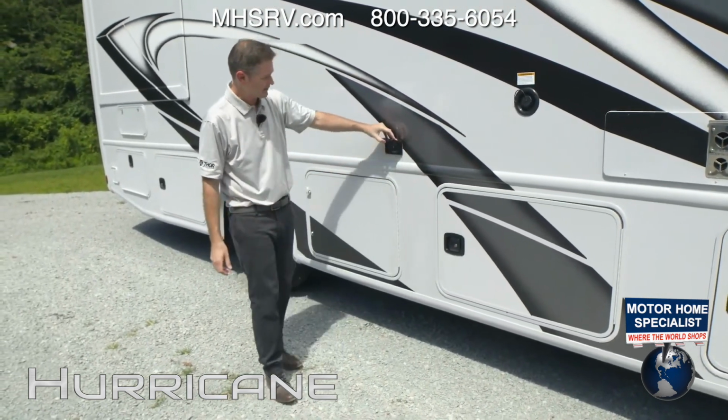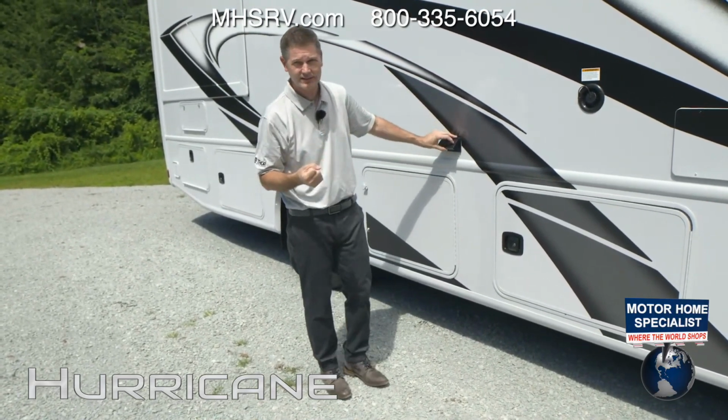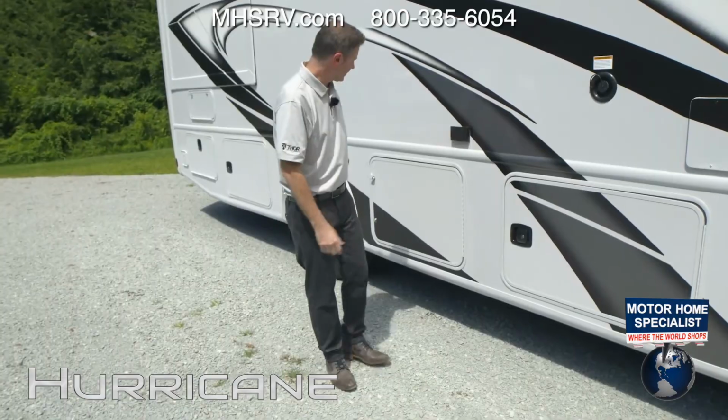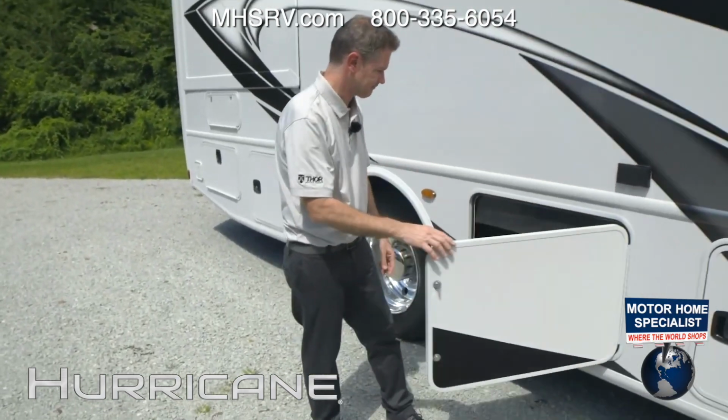As we move back, we have a couple of 110 outlets right here. Those are GFCI, so in the event you want to plug something in outside, you can do that right here, but you do need to be plugged into shore power or have your generator running.